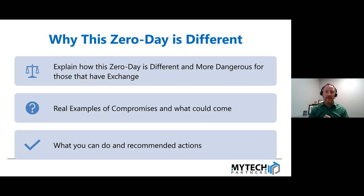So we're going to dig into real examples of the compromise, what we've seen, as well as what could come if this doesn't get addressed. And then finally, what can you do? What are the next actions we'd recommend? How should you proceed? And if you want external help, we have security experts standing by that we want to be able to help if it's something we can do.